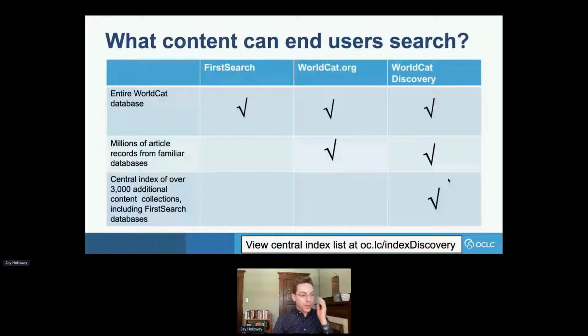So just to describe a little bit about the content differences. With FirstSearch, I mentioned you search the WorldCat database and FirstSearch licensed databases. With worldcat.org, you get access to several more million articles that are available through primarily full text providers, ones that are looking for their content to be promoted online as well. And then with WorldCat Discovery, you get an additional set of collections for licensed content that requires subscriptions to even search. So those are the three different buckets of content that you get access to and through which product.